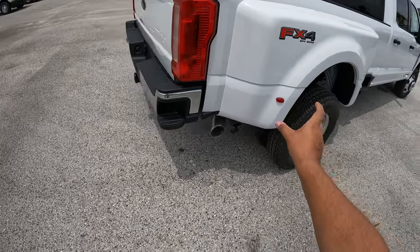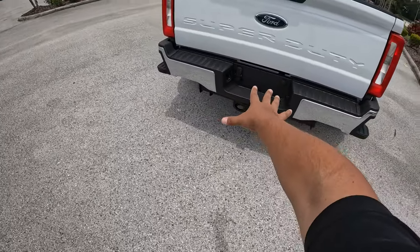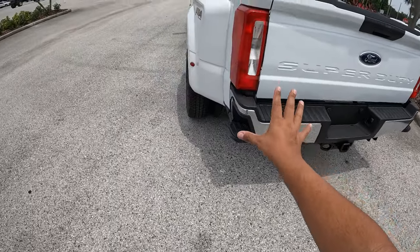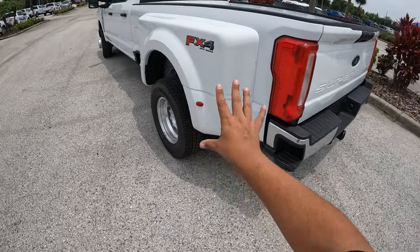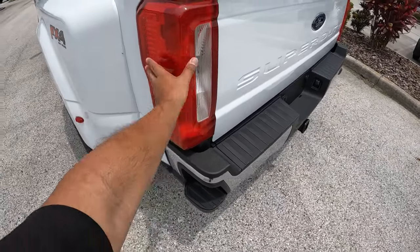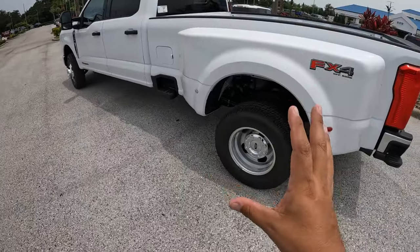We got some different lighting now, different marker lighting. As you can see, we got another step here in the back, where you connect your hitch and everything here. Basically, this duplicates on this side as well. As you can see, the different lights here for the 2023 models. A bit of LED lighting here in the back. Really, really nice what Ford has done, especially for this dually model that we have with us.